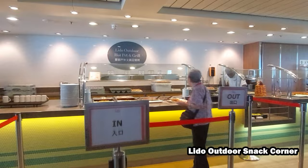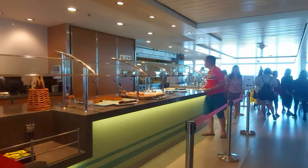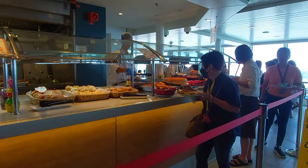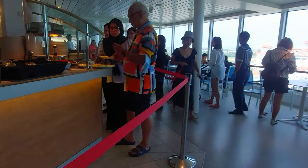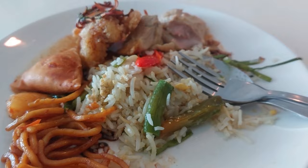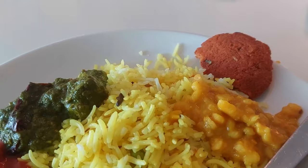After settling into our room, we headed to Lido restaurant to have a quick late lunch as it was already past 4 pm. We were starving and honestly, that lunch was truly delightful.